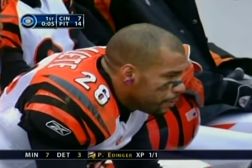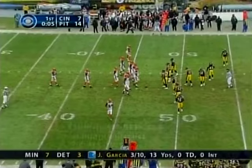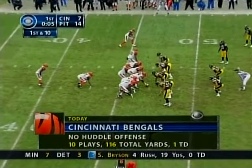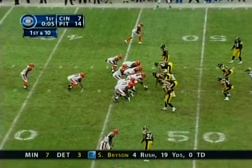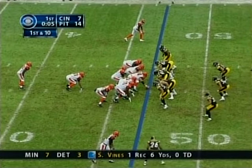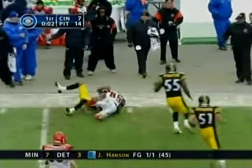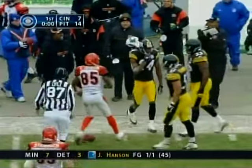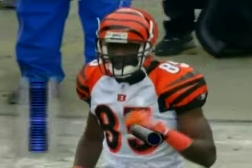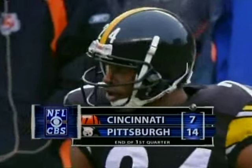So the Bengals burned on that pass play as Delta O'Neal beaten by Quincy Morgan. No huddle offense continues for Cincinnati. Tight end Reggie Kelly in motion. Quick throw to the outside to Chad Johnson, and Johnson bulldog down at the 49 of the Steelers, and that's how the opening quarter ends, with Pittsburgh leading 14-7.